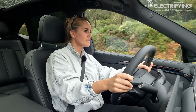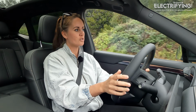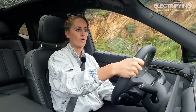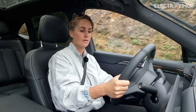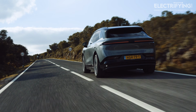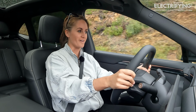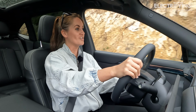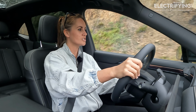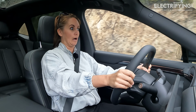Right. This thing is fast. So the smaller battery version has 415 horsepower, which is still pretty blooming quick. The version we've got here, this is the bigger battery, so it's a 100 kilowatt hour battery. This has 630 horsepower. And it blooming goes. I've got it in sport mode right now, so once I get around this corner, I'm just going to do this.